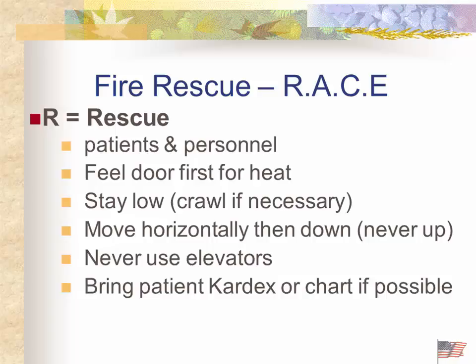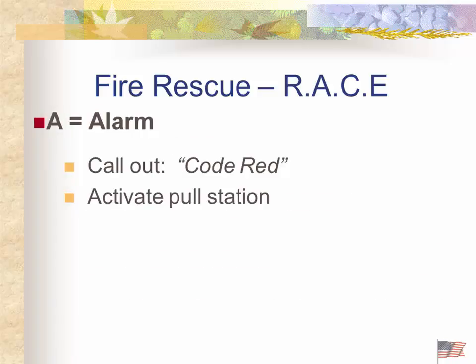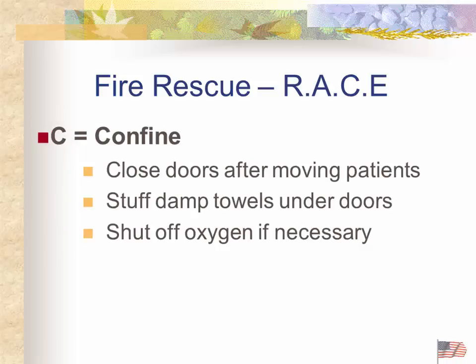Move horizontally, then down, never go up. Obviously don't use the elevators. And if there's something that has a list of who the patients are, their charts, bring them with you. With the electronic medical record, that's not as much of a thing. Alarm. We have a code situation, code red, and you know where the pull stations are. I believe the pull station locally here is right outside the door. C is confine. Close the doors after moving the patients.